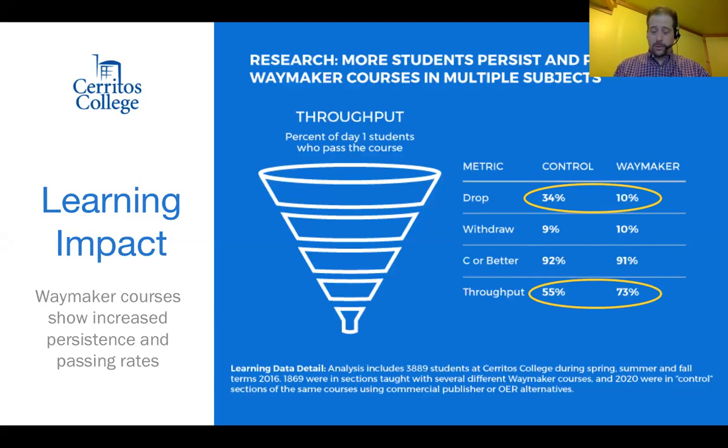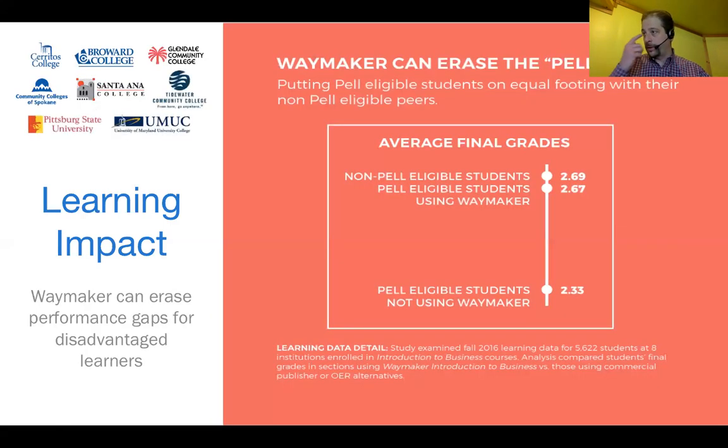And you can see that there was almost a 20-point difference here between the control group, who are using a combination of traditional publisher textbooks and what I'll call traditional OER, OER without a personalized learning platform like Waymaker. And so you can see that Waymaker has made a significant difference here in student outcomes, and at the same time, again, reducing cost.